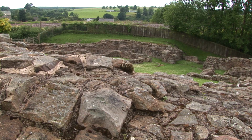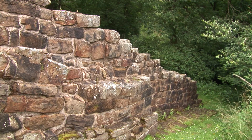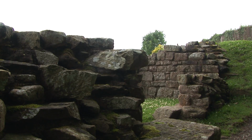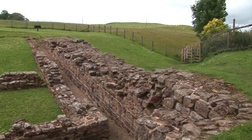Along the wall at intervals of 1 Roman mile, or roughly 1.5 kilometers, a series of small fortlets were built to house the troops that were assigned the duty of patrolling that particular stretch of wall, and in most cases, to serve as gateways for local traffic. The stone versions measured about 15 by 18 meters, while the turf ones were somewhat larger.